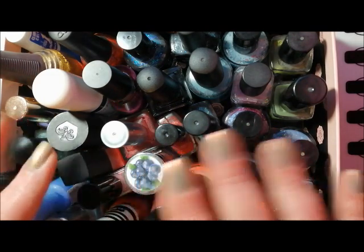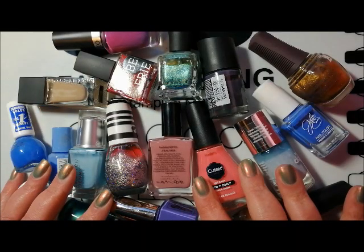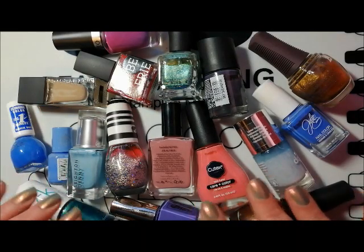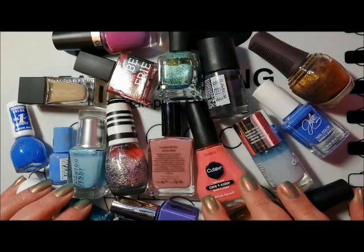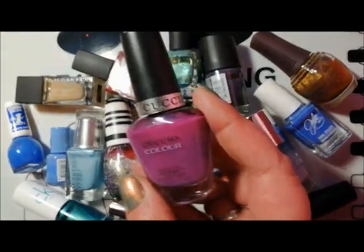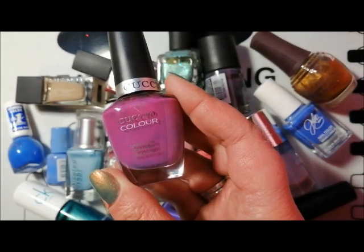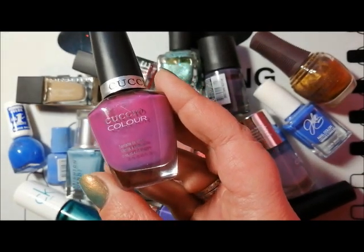So let's start with the non-indies first. So I've got 17 non-indie polishes here. I don't know if this is going to be difficult or not. This is my only Cuccio. I've had lots of Cuccios in my collection, but I seem to have destashed all of them and I'm left with just this one. So do I want to get rid of this one as well?